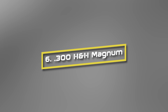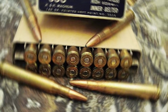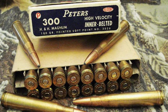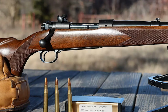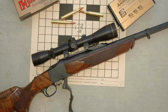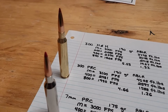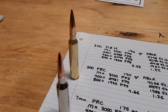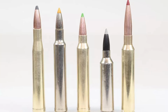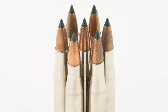6. .300 H&H Magnum. Before the .300 Winchester Magnum dominated shelves, the .300 H&H Magnum set the standard. It delivered strong velocity, smooth feeding due to its tapered case, and reliable big game authority. Its performance remains competitive with modern .30 caliber magnums inside realistic hunting distances. While overshadowed by newer case designs, it remains a historically proven performer that does not lag behind modern expectations.